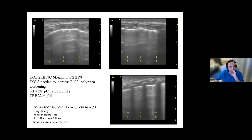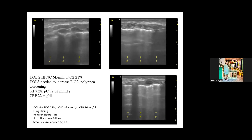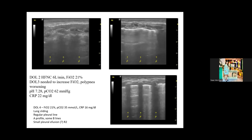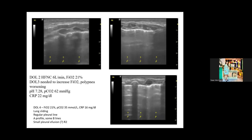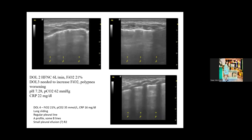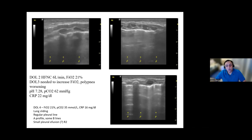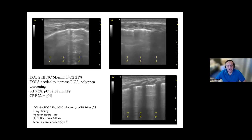What about pneumonia? Again, for pneumonia, it doesn't show any areas of consolidation or atelectasis. So it doesn't fit the diagnosis of pneumonia. Yeah, no shred sign, no lower consolidations. So absolutely right, it doesn't fit the diagnosis of pneumonia.